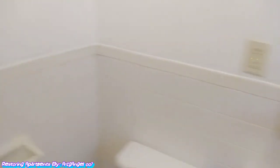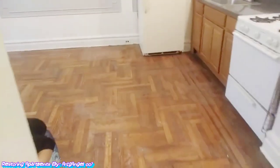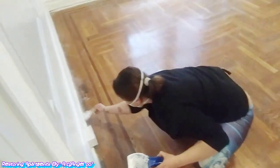Painting the tub, and it's really strong. But me and my monkey, we already finished most of everything. My monkey's still giving little touch-ups, but it looks nice in here. After this, I gotta poly the whole floor, and it looks awesome. Poly the floor, and then I'll take a video afterwards.